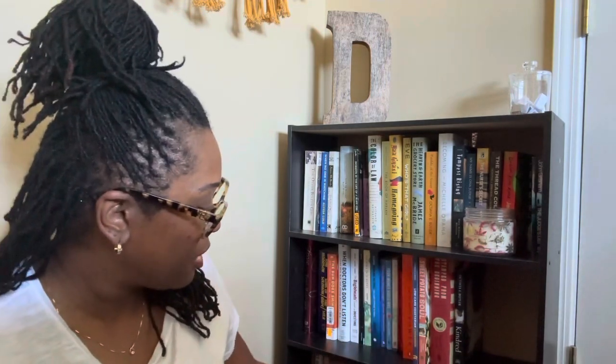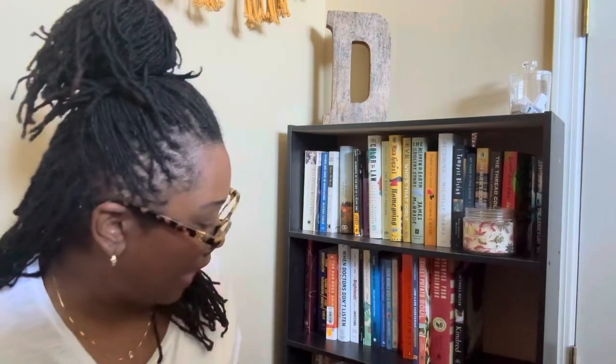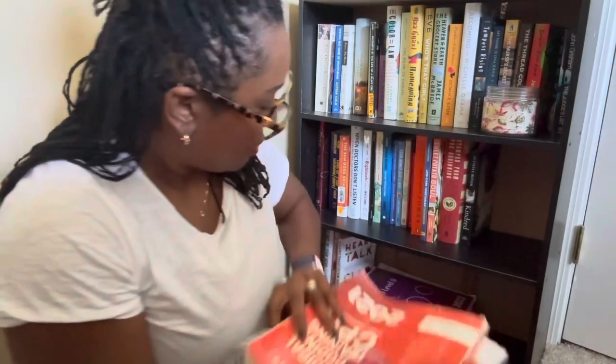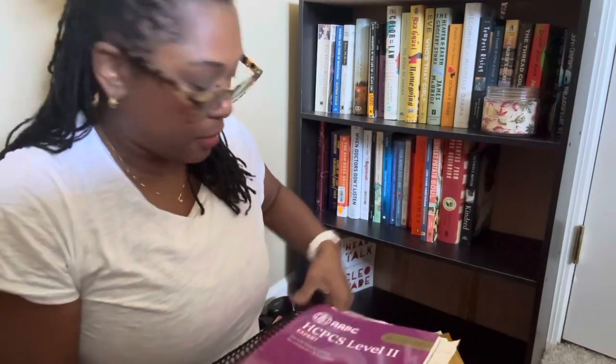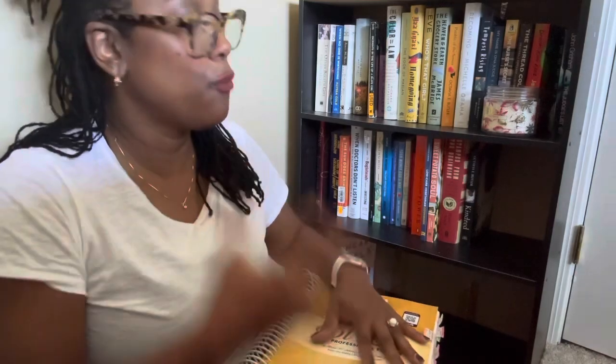I'm going to work on this shelf first, and I'm going to start just by taking down the last row of books, my workbooks, coding and stuff like that, which are quite large books, as you can see. I want to be able to use my shelf for my reading books, not necessarily work related books. So I am limited in space.